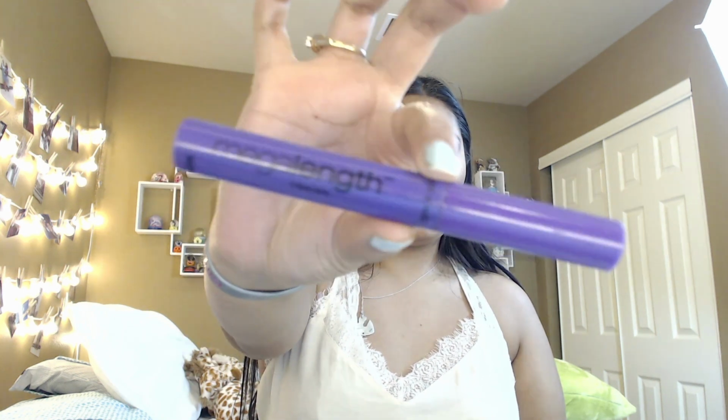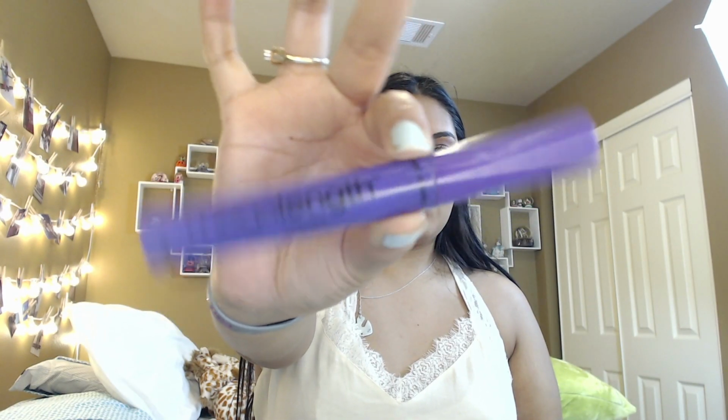Usually I'll put on fake lashes, but I don't have eyelash glue, so I need to go buy some of that and some new primer. So yeah, I just applied that all for my lashes, and for my bottom lashes I used the Maybelline mascara from Wet n Wild. I think this is a really good mascara for your bottom lashes.